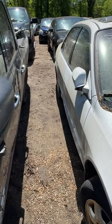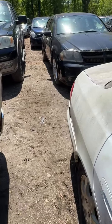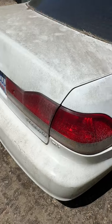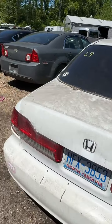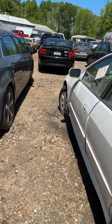Got a flat tire up here in the front. Body on it looking pretty good. Once again, needs a bath. Bumper trim on the back end, once again out of alignment right there. And that is lot 69, the 2002 Honda Accord.